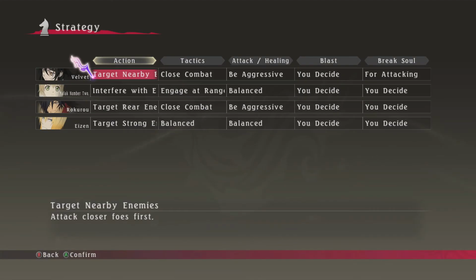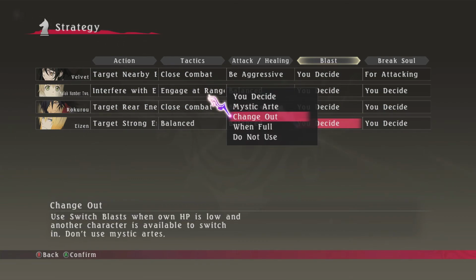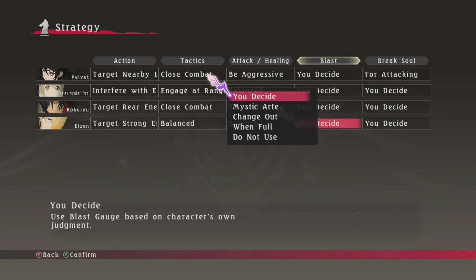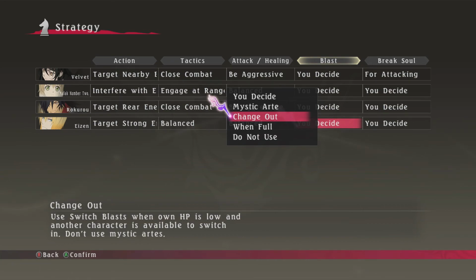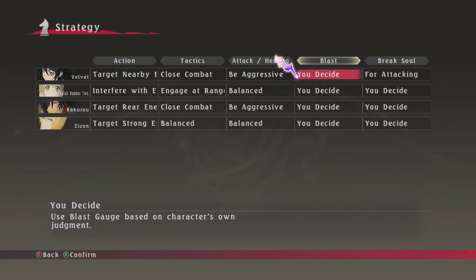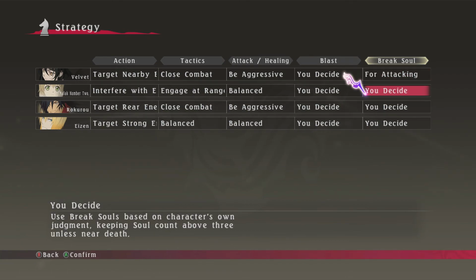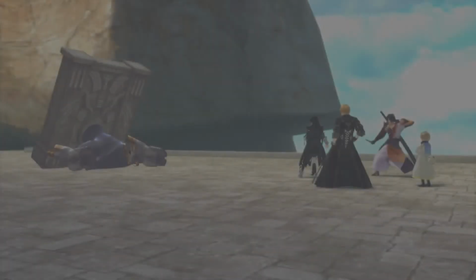Let me change battle strategy, because I bet... Plus gauge. Yeah, I want them to say you decide, because I do want them to use them. So you decide's probably good, or is it break soul? Oh no, Break Soul's that thing I'm doing with the big claw. And I think the blast is that overlimit level thing. So this is good.